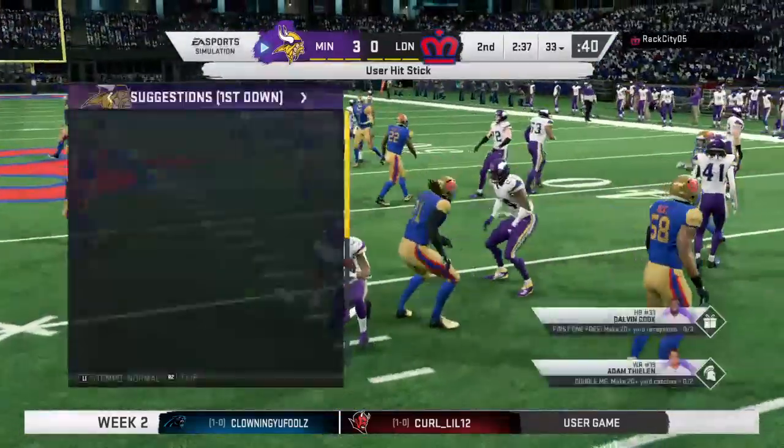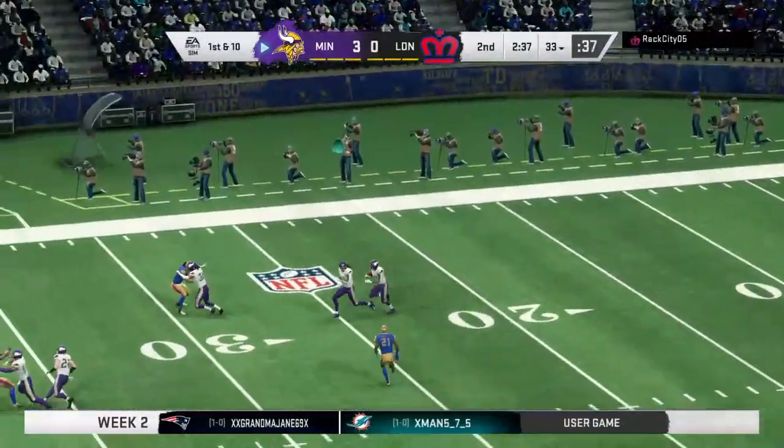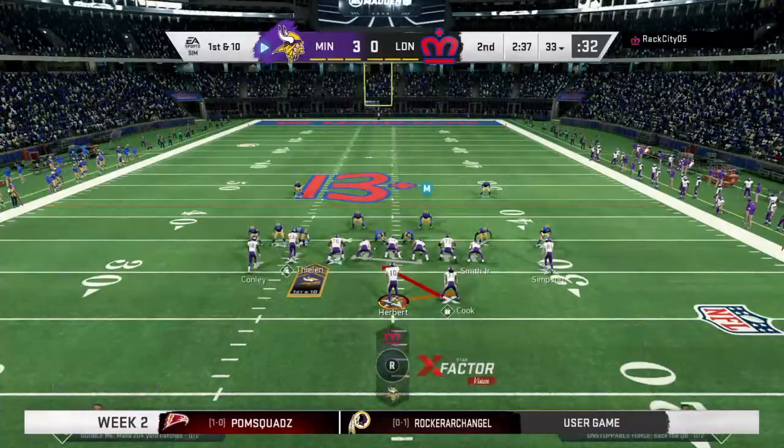12 yards on the return that time. And the offense will take over with a new set of downs. Here are the Vikings now to start their next drive. And 2 interceptions thrown here in this first half.